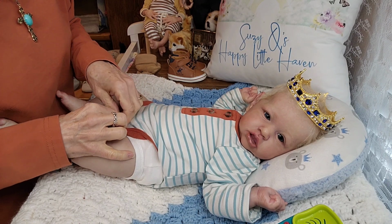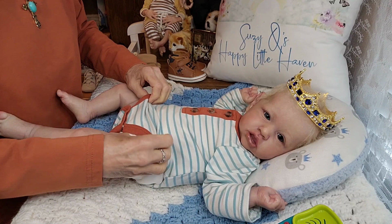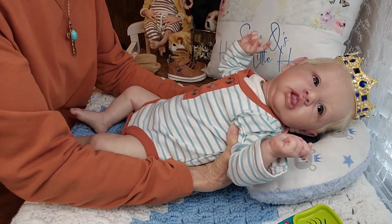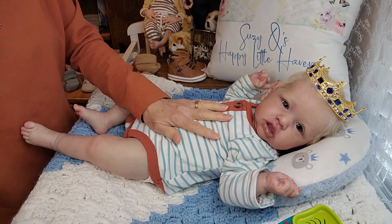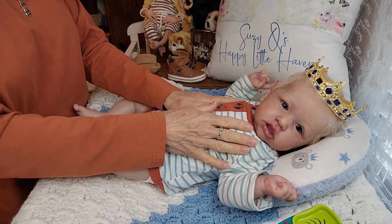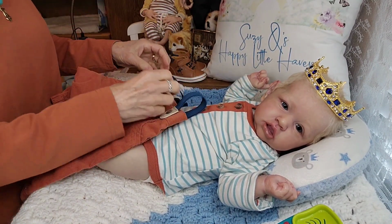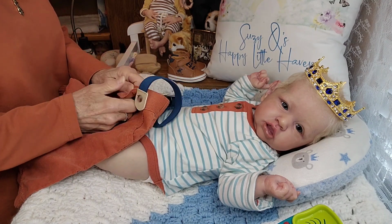I'm so excited. Now look at this. This is a size newborn, and this fits him really, really well. Oh my goodness. He might be wearing a size newborn, you know? See, this is only like the second time I've ever changed this little guy, and so I'm kind of finding out all about him.